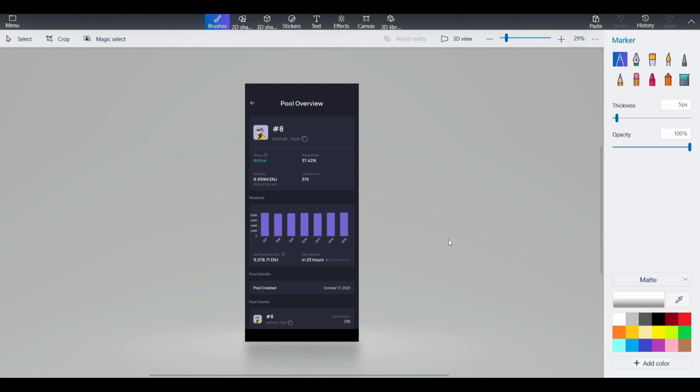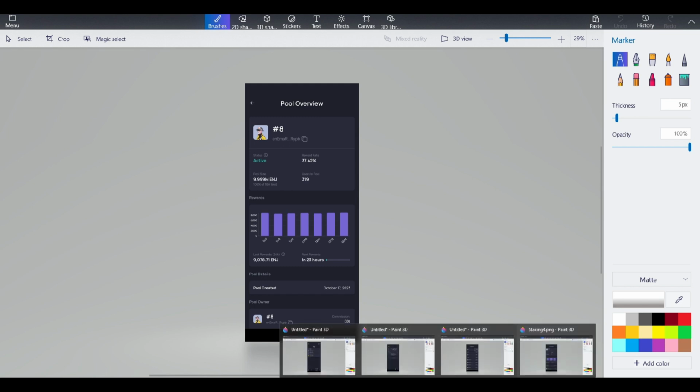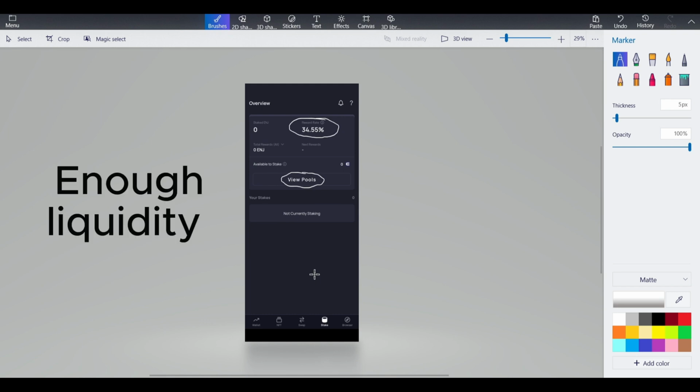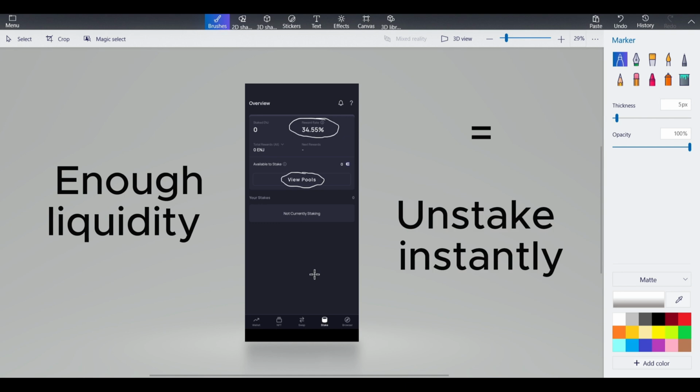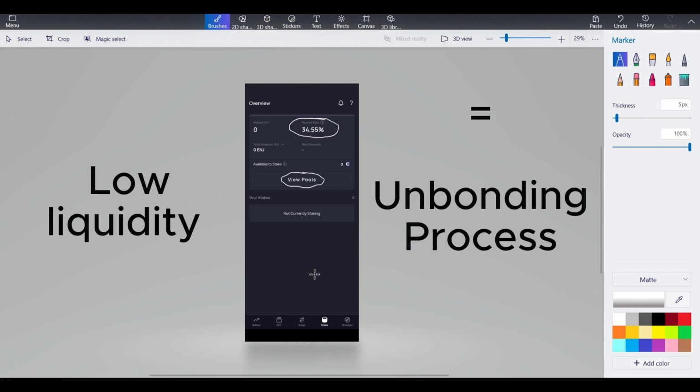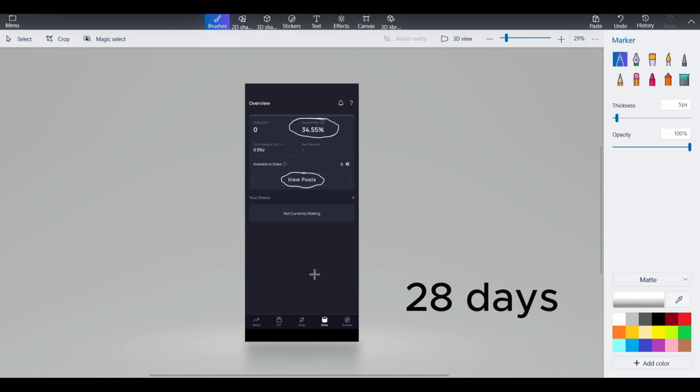For staking, you only need a minimum of 1 ENJ token to stake. There are some disclaimers when you want to unstake your tokens. There will be a release stake button option. Once you have the staking set up, it'll be release stake. And if there's enough liquidity, you'll be able to unstake those instantly, so immediately, and you'll be able to get those back in your wallet. But if there is low liquidity at that particular moment when you're unstaking, an unbonding process will take effect. It will take 28 days to unbond and get those back in your wallet. So about a month if there is insufficient liquidity. If not, you'll get those back immediately.